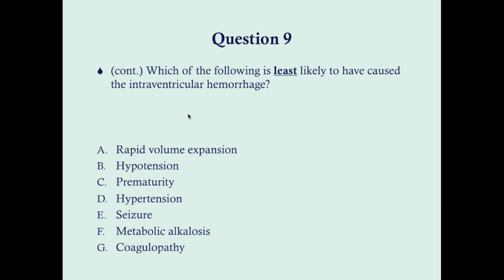So, which of the following is least likely to have caused the intraventricular hemorrhage? A, rapid volume expansion, B, hypotension, C, prematurity, D, hypertension, E, seizure, F, metabolic alkalosis, or G, coagulopathy. So all of these things can cause intraventricular hemorrhage except for one of them.